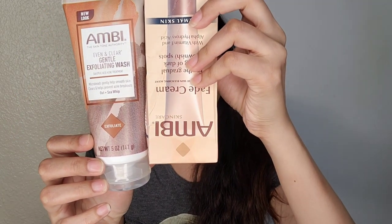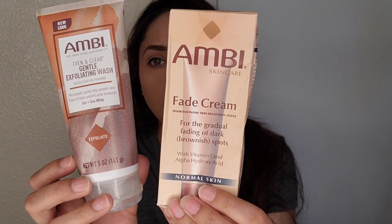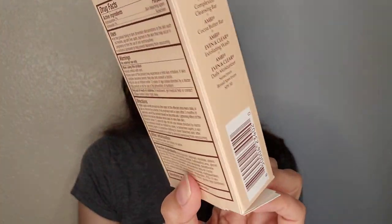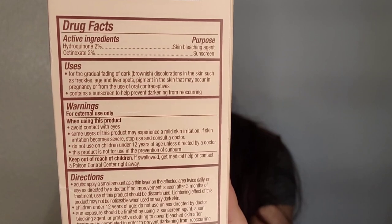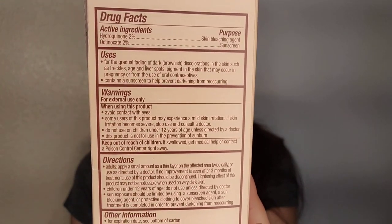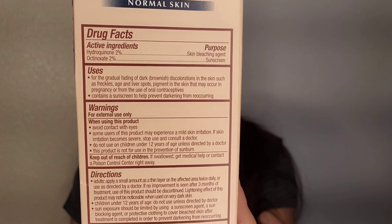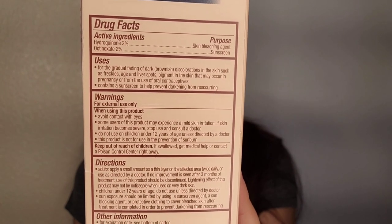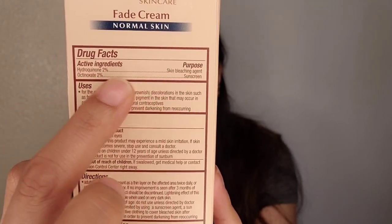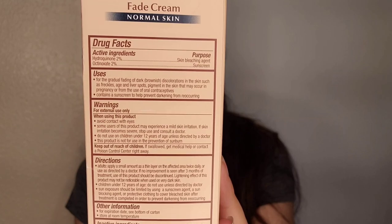They are available over the counter. It's called Ambi Fade Cream and the face wash. So this cream is available over the counter, but honestly it has hydroquinone as the active ingredient, and this one is the previous formula. Now the FDA doesn't approve hydroquinone to be sold over the counter, so whenever you buy any skin lightening cream, you need to check the ingredients because nothing else works better than hydroquinone. And they're not allowing hydroquinone. I have seen at Walmart, Target, everywhere, this formulation has been changed. Hydroquinone is no longer available, and instead they're using some other ingredient that is not effective at all.